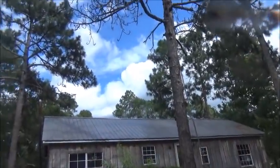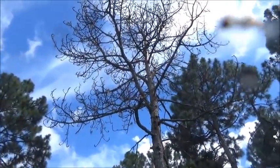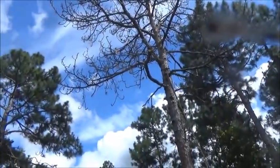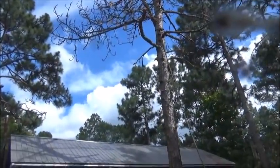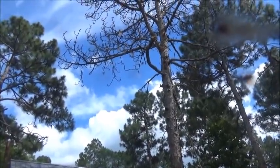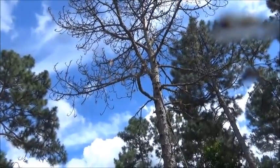Got the rope up there. It hasn't been dead long, but it's dead long enough, so we've got to go ahead and get it back this way. I think the pine beetles got into it. We've got to get it down and get it cut up and burned up as quick as we can. So anyway, that's one of my projects I've been working on.